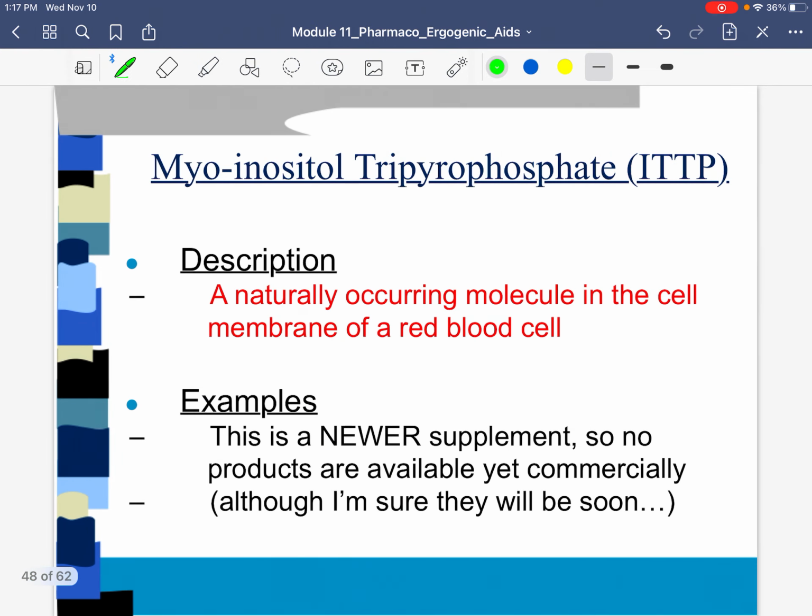Okay, everyone, here we are for part 2 of the chapter on pharmacological and chemical ergogenic aids. We ended off talking about EPO and blood doping, and now we're just going to continue on with some of the perhaps lesser known ergogenic aids in this category.